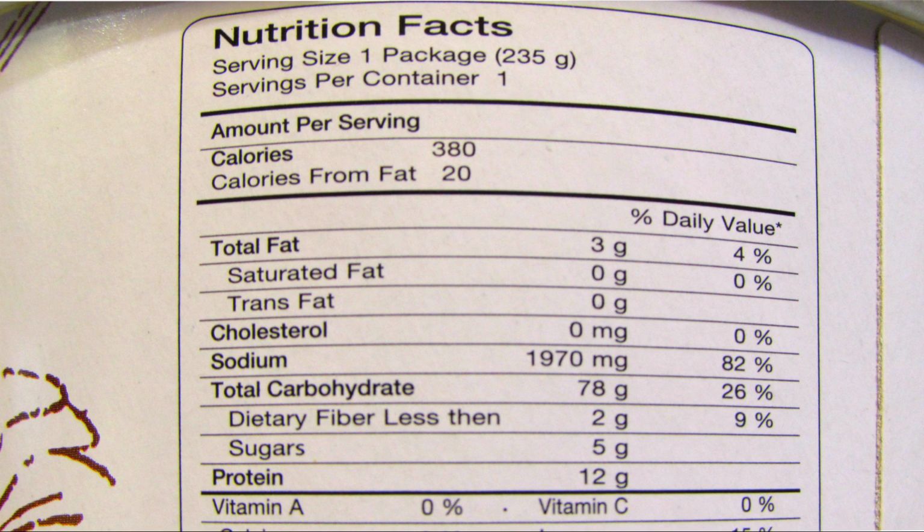Now for the nutrition facts, and the serving size is the whole container. For the whole container, there's 380 calories, 3 grams of total fat, 0 grams of saturated fat, 0 grams of trans fat, 0 milligrams of cholesterol, 1,970 milligrams of sodium, 78 grams of total carbohydrates, less than 2 grams of dietary fiber, 5 grams of sugars, and 12 grams of protein. So unless you have high blood pressure or you're on a low-carb diet, these numbers aren't too bad.